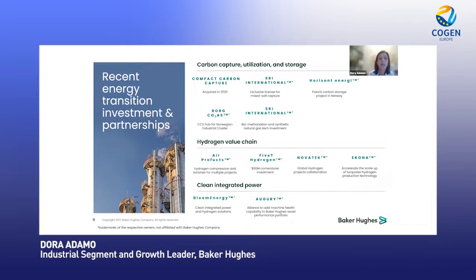Last week, Baker Hughes announced an investment in Econa Power, a company that is developing turquoise hydrogen production technology. But also, when we talk about collaboration, it means with policymakers, with consumers, with producers, and also among us and associations.